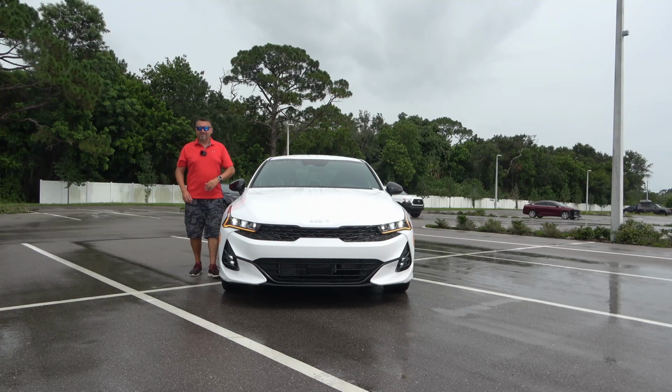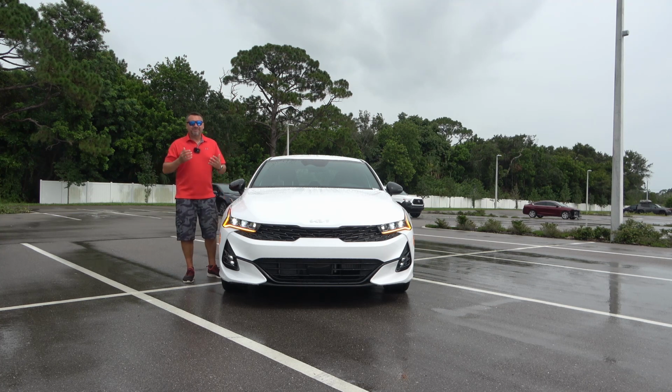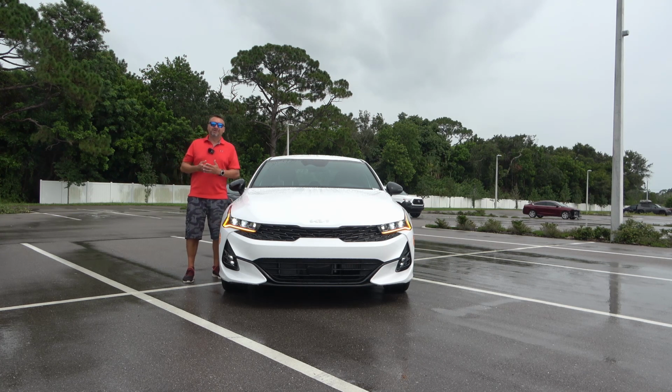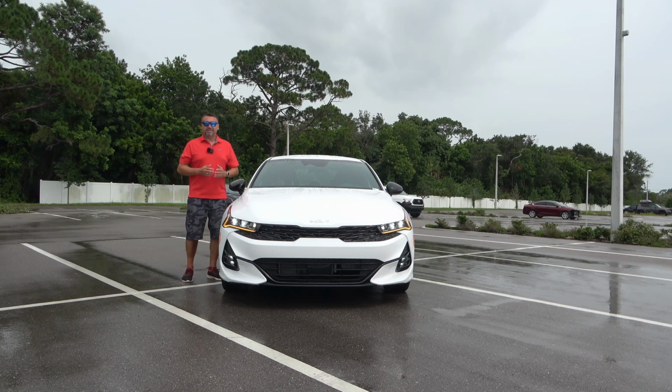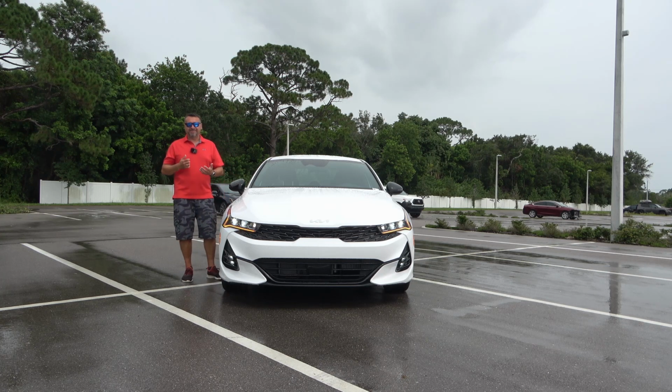Check it out, guys. I love the way it looks. Now, before we dive into this particular one, let's talk K5. What is it? It is a continuation of a wildly popular Kia Optima. The name Optima was dropped from Kia lineup back in 2021, rebadged to K5, and we still have it. The Optima was actually introduced back in the year 2000, so 22 years ago, one of the most successful sedans in Kia's lineup.